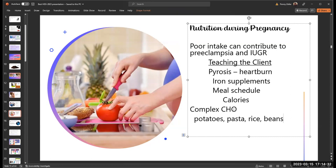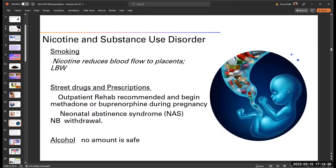That's right. So CHOs is carbohydrates. So we know that smoking causes smaller babies because nicotine causes constriction of the vessels. So low birth weight. And then street drugs or illicit drugs and prescriptions, we're recommending partial agonists like methadone, partial opioid agonists during pregnancy. That reduces the withdrawal symptoms in a newborn. So a mother can continue to take those drugs and breastfeed because it's better for her baby.